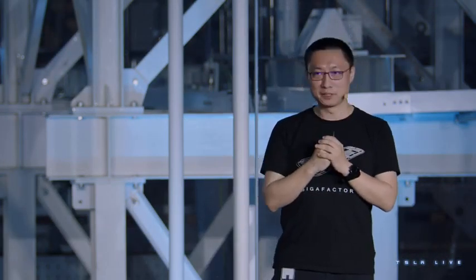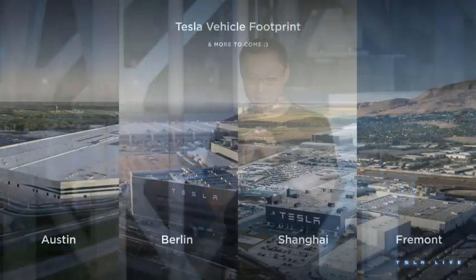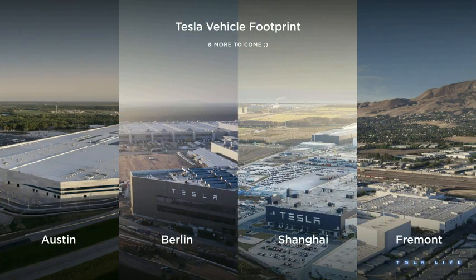So 4 factories is not enough. If we want to hit the 20 million cars a year target, we're going to keep building new factories, new lines, and that will come with new products as well. And with all Gigafactories now in one organization, we'll be able to replicate unified ideas across factories. Also, we will help the new factories ramp faster and produce better quality at a lower cost.